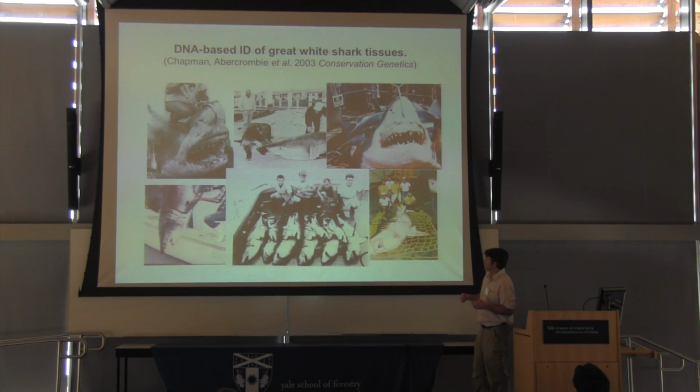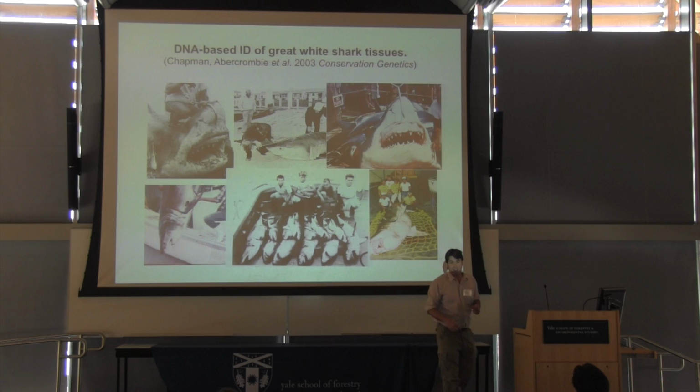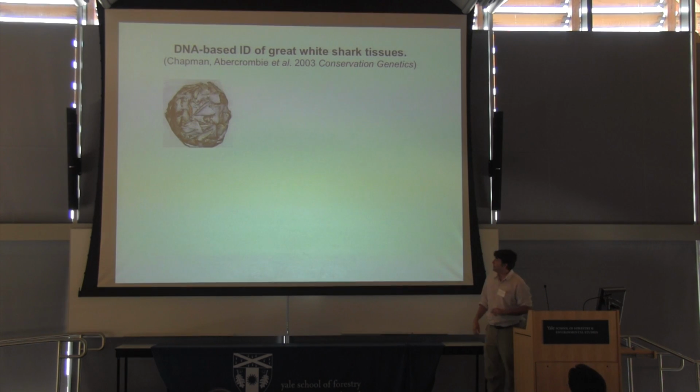The picture that I find really interesting, this is how abundant they used to be. This is the catch of one longline in the Jersey Shore in the late 60s. And there's about 8 white sharks right there. Of course, I think there's a lot scarier things on the Jersey Shore nowadays. But certainly there was a lot more of them back then.